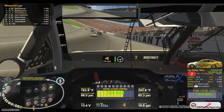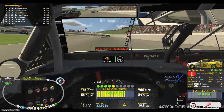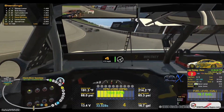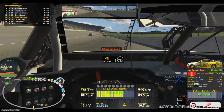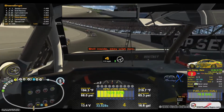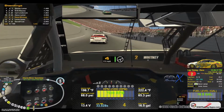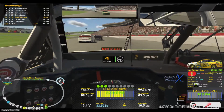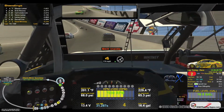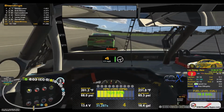Watching the rearview mirror and not where I'm driving. Almost smacked the wall. Here we got one going around, almost two. Okay, you cats go, you go.